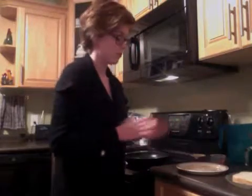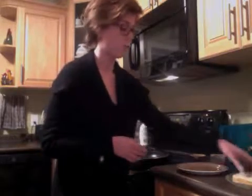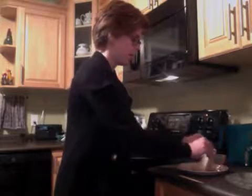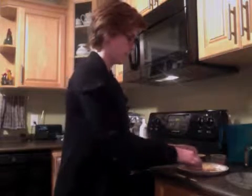Your next step is to pour a little bit of your liquid mixture on a plate. And this is because we want to dip the bread into the liquid mixture, even let it soak up a little bit of the liquid, and make sure you get both sides so it's coated in the liquid.